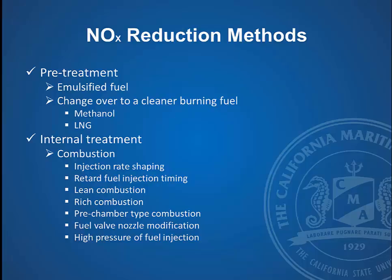So for NOx reduction, we'll separate this into pre-treatment and internal treatment. For pre-treatment, emulsified fuel, you're going to put the fuel through a homogenizer and bring in water and actually emulsify that water with the fuel. It can be up to about 50%. And then when that water evaporates in the combustion chamber, that acts to cool down the combustion gases. And NOx is typically produced under high temperatures and high pressures. If you lower the temperature, you will lower the amount of NOx production. And again, to lower NOx, you can also change over to a cleaner burning fuel, methanol or LNG.